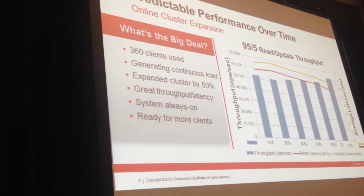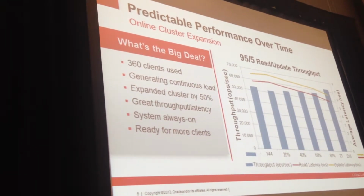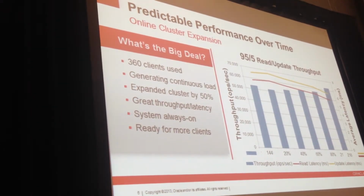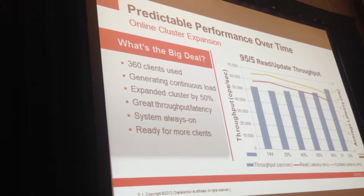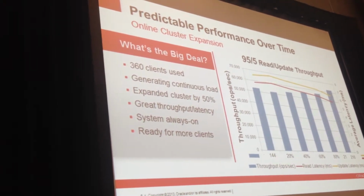And so what this experiment shows, if you look at the y-axis on the left, we're showing throughput. So these bars are the throughput of the running system. And we're showing on the x-axis how far through the growth from 144 to 216 we are, 20% through, 40% through, etc. And then on the other y-axis, we're showing response times for reads and writes. And that's in the line graph in orange and red.